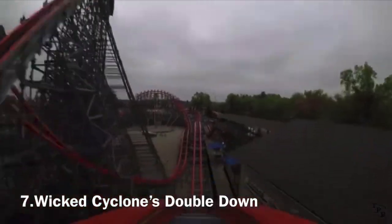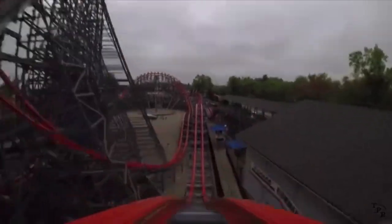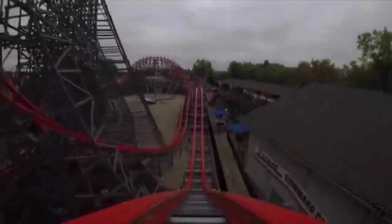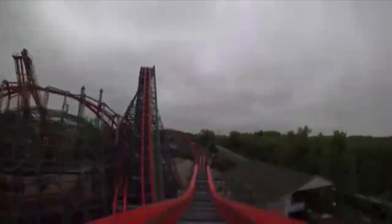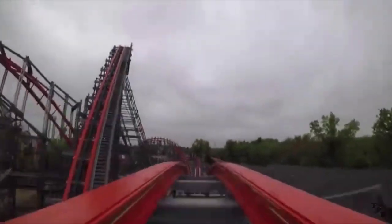Alright, so coming in at number 7 is going to be the awesome double down on Wicked Cyclone. Now this is definitely the best part of the ride, and most people would agree with me on that, and for good reason. This moment is great. You have that first airtime pop, which is some great ejector air, and you flatten out into that second, more sustained pop of ejector air, which is great. It combines a quick pop and a more sustained moment of ejector, and they're both pretty strong moments. There's just a lot of good airtime, and there's a pretty good sustained ejector air right after that. The double down is just overall really fun. It's a great airtime, and it's definitely the best moment on Wicked Cyclone.